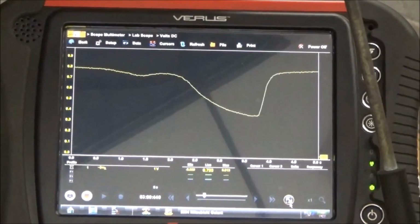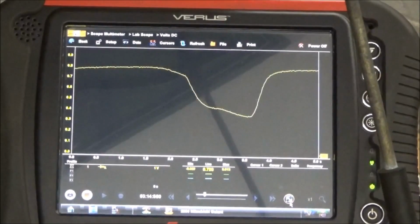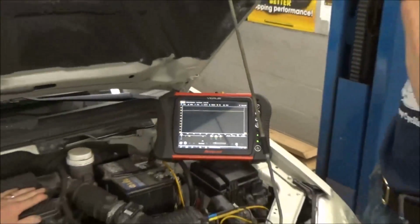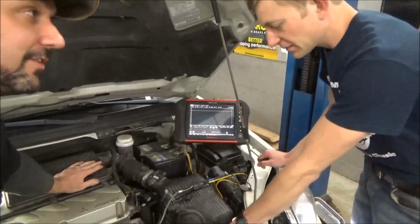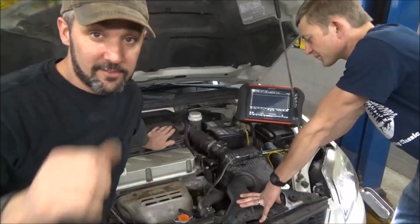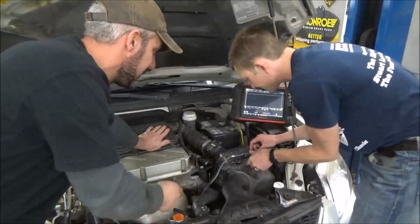Now I put it back on. Now it's off. Nice. Now it's on. So that tells me that the information the computer is displaying to us on the scan tool is a lie, at least on that sensor, because it's obvious that this sensor works. Yeah, it looks functional. See if the downstream's heated up enough.